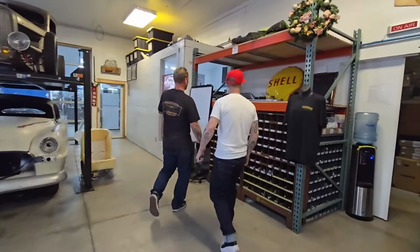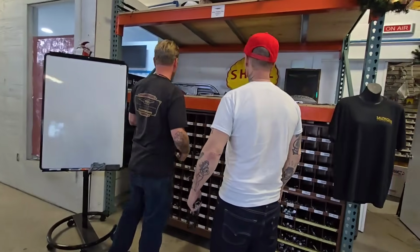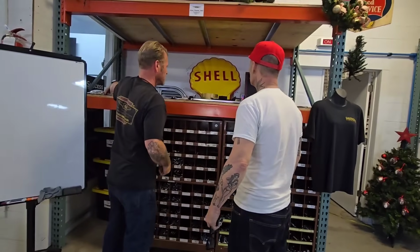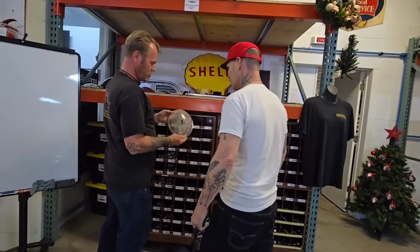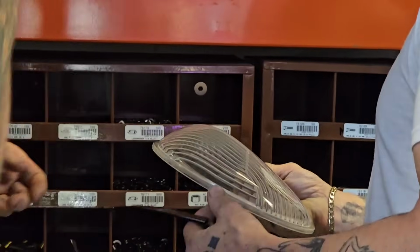Oh, he says, "I like this sort of stuff. It looks nice. I like your shells." Our guy in our body shop makes those. Does he? Yeah. So we machine this out of a block of acrylic. That's a headlight lens for a Zephyr that we're doing.